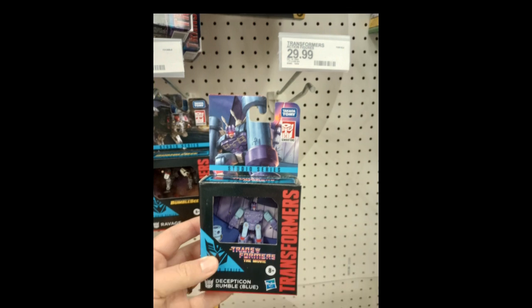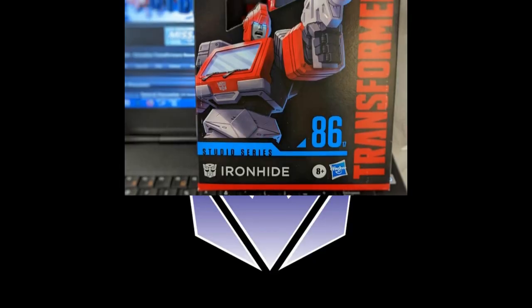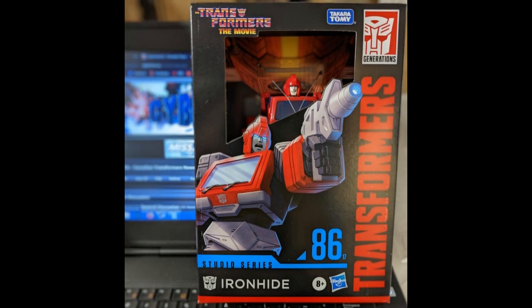Also, what's showing up around is this new take on Rumble, and I think he does look pretty good overall, and a little bit taller than the previous version. And the new Studio Series Ironhide is hitting in Canada and the US. I don't know what he's packed with. I don't know what's going along with this guy, so I missed that point somewhere along the lines, but still, here's something that stands out.